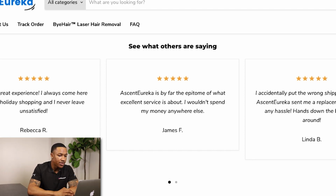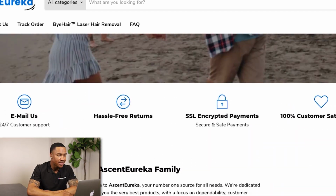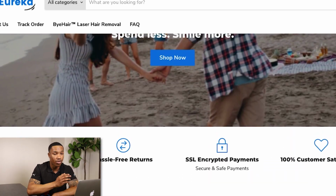This shows you everything you need to know. It's not too much, not too little. Get straight to the point, because 95% of your customers are going to land on your product page anyway. So you don't have to have your home page looking all crazy and all spazzy and everything. Just having it simple and straight to the point is going to be the best bet for you.